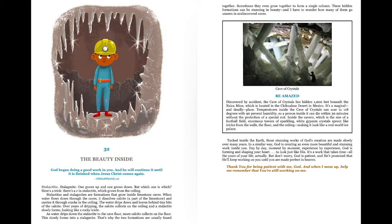Here's a trick. There's a C in stalactite, which grows from the ceiling. Stalactites and stalagmites are formations that grow inside limestone caves. When water flows down through the cave, it dissolves calcite, a part of the limestone, and it carries it through cracks in the ceiling. The water drips down and leaves behind tiny bits of the calcite. Over years of dripping, the calcite collects on the ceiling and the stalactite slowly forms, looking like a rocky icicle.